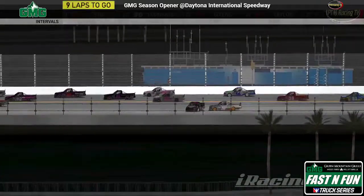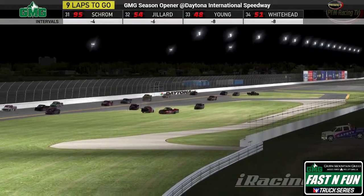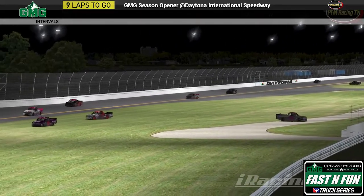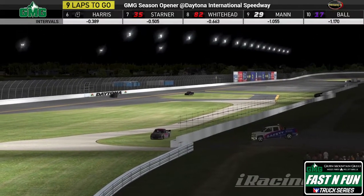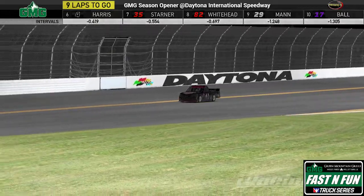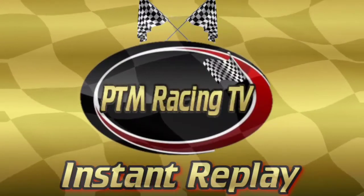Eric Stoy going for a ride there on the back straightaway. Caution is out. Oh, they're wrecking big time here. Watch out. Oh, and a little bump and bang and battle back there. The 21 Jamie Graham getting lost in it. Eric Stoy, we saw him unfortunately getting in the worst end of it. And that is a tough break for him and the crew. Found himself in the wrong place at the wrong time. And that is not what you want to see happen ever.